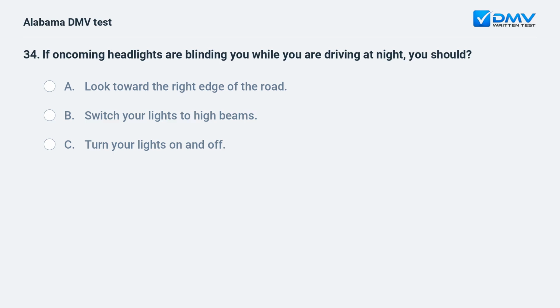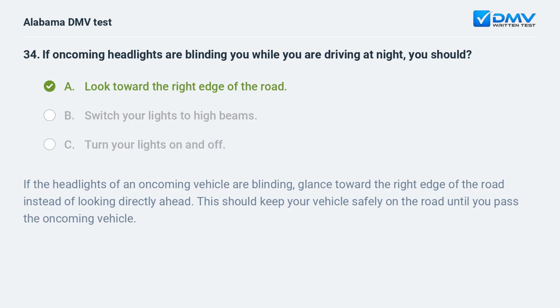If oncoming headlights are blinding you while you are driving at night, you should A. Look toward the right edge of the road. B. Switch your lights to high beams. C. Turn your lights on and off. A. Look toward the right edge of the road.